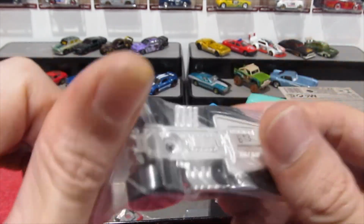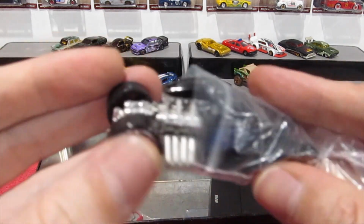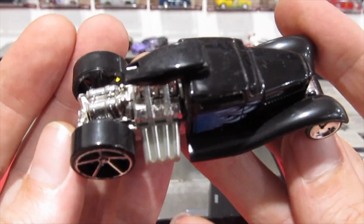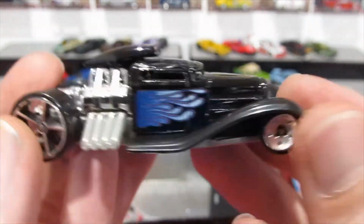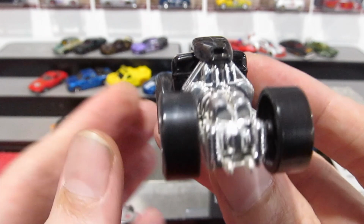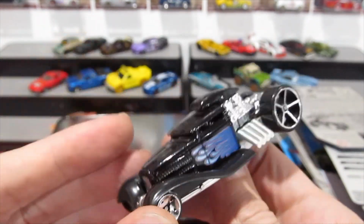Then, next. I don't even know what this is. If I can open this up. This is kind of like some weird hot rod. Rear-engined or mid-engined hot rod. Actually looks pretty cool. There's skinny wheels on the front, big giant wheels on the back. Very strange, but very cool.